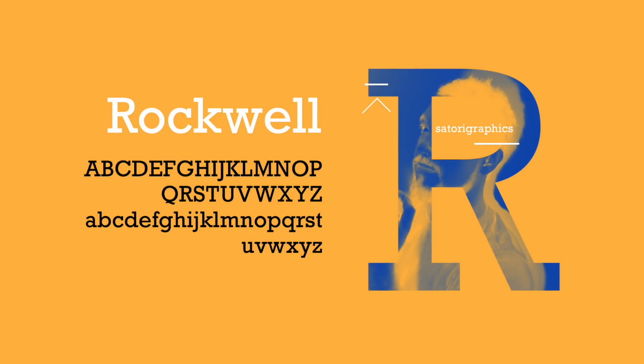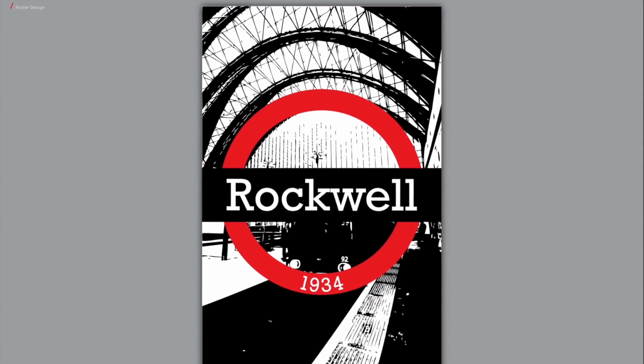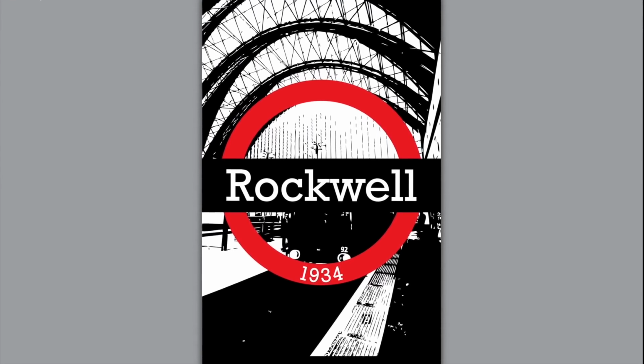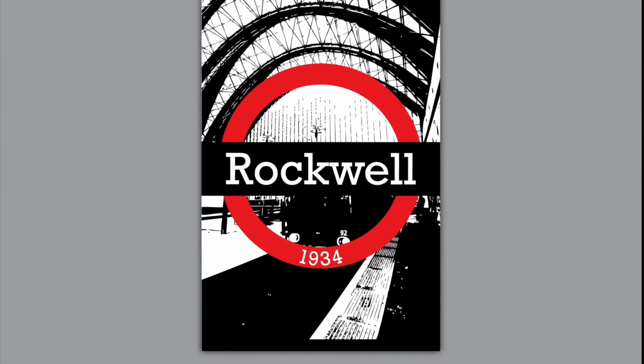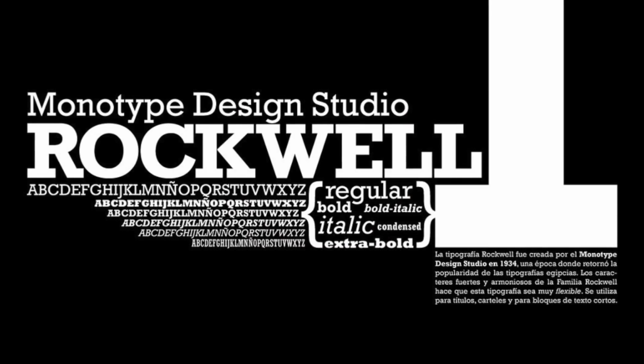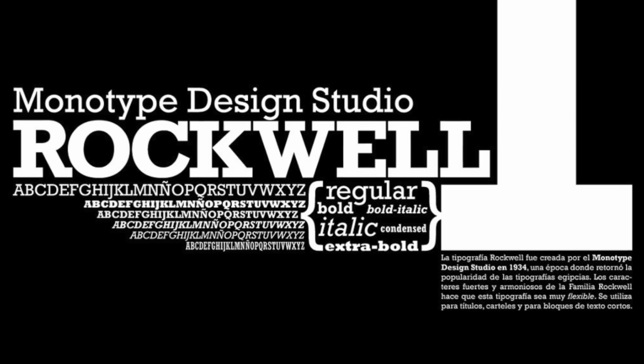The first awesome font is a neat font by the name of Rockwell. Rockwell was designed back in 1934, and it still has a very recognizable and iconic look today. This slab serif font comes across as playful even though it's a very geometric design. It's great for headers and also attention grabbing on designs like posters, for example.